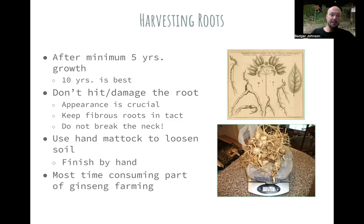Don't break the neck. So first you want to go off to the side of the root and loosen the soil with some kind of hand tool. I know Andrea and Tanner like using a hand mattock, a short-handled thing with three prongs on one side to loosen the root. Then finish dusting it off by hand, keeping any little rootlets coming off of it, like the possible arms or legs. You want to keep those intact. They get very wispy at the end. You want as much of that wispiness as possible. Not that it adds a lot of weight, mind you, but it adds to the aesthetic value for the people at the auction.